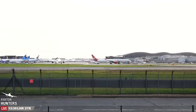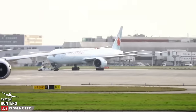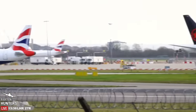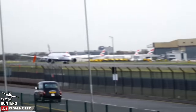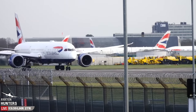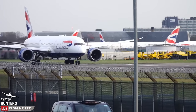Now the traffic is definitely starting to build up once again. We've got the BA One World jet, the Air Canada 787 Dreamliner. There's an Air Canada 777 that's simply just taken the stand of this jet that's just come from. You've got the BA One World special sticker on board the A320 with sharklets, and you've also got the BA 787. So slowly picking up, it's four aircraft now for departure, including this one here on runway 27 right.